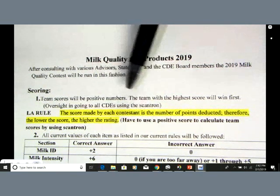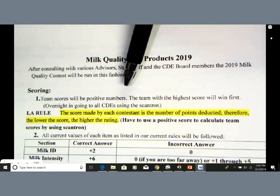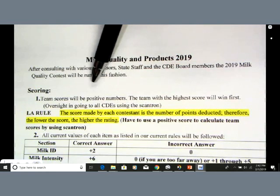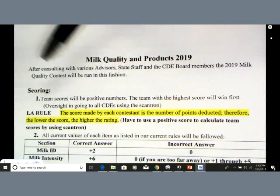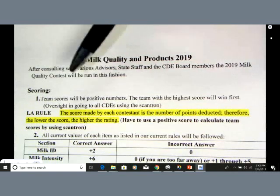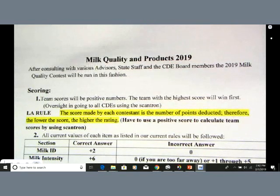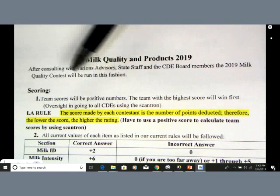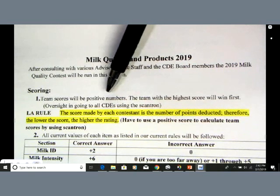As you can see here, these rules you can find online. Mr. Lejeune set them out last week, and I'm going to go over those and then go over the Scantron and kind of show you how it all works. The team scores, as indicated in here, number one, have to be positive numbers. Traditionally, Dairy Foods has been lowest score wins, and nowadays, using the Scantron, we have to use a positive score to be able to use the Scantron.